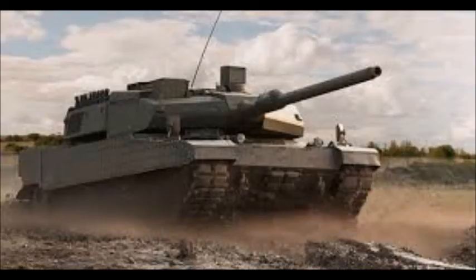Turkey's Altay was an upgrade to the M60 and Leopard 1 with a 4-man crew and a 120mm L55 smoothbore gun. This tank is a representation of a step forward in new tank designs.